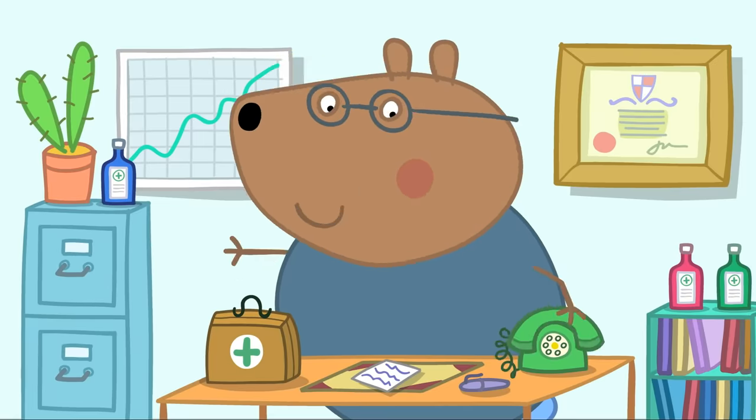Peppa and her friends are putting up Christmas decorations. Father Christmas is coming to see our play. How do you know? I saw him at the supermarket. I saw him at the garden centre, but he didn't tell me. I saw him at the shopping centre, and he didn't tell me.